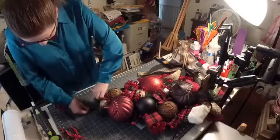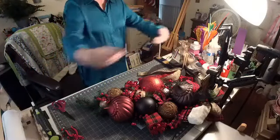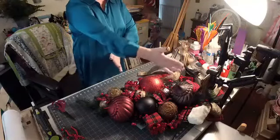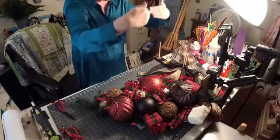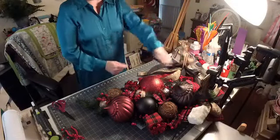here. Okay. You want to make sure that they're going up and down, not sideways. Otherwise, you're going to have your bow going sideways. You want the ties going up and down because you're going to put your bow right smack in the middle. And you want the tie to be on top of the bow in the bottom so you can twist it.